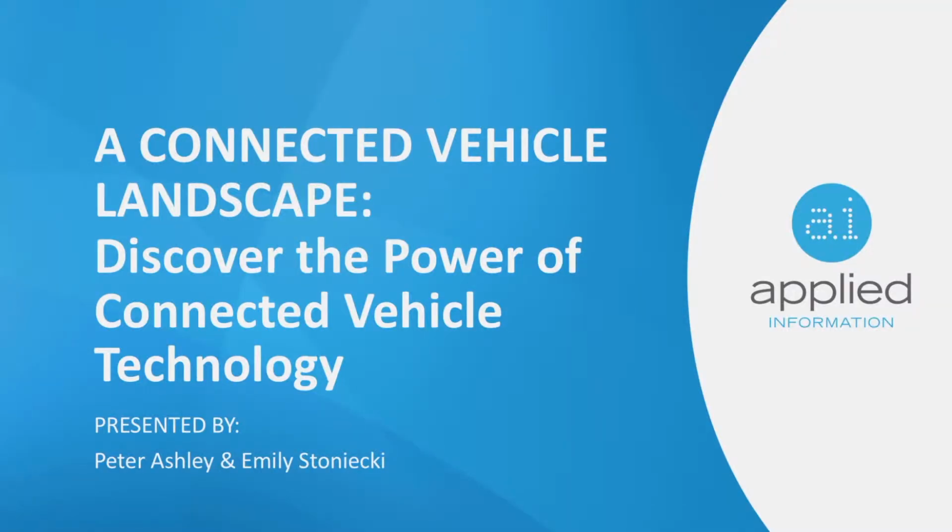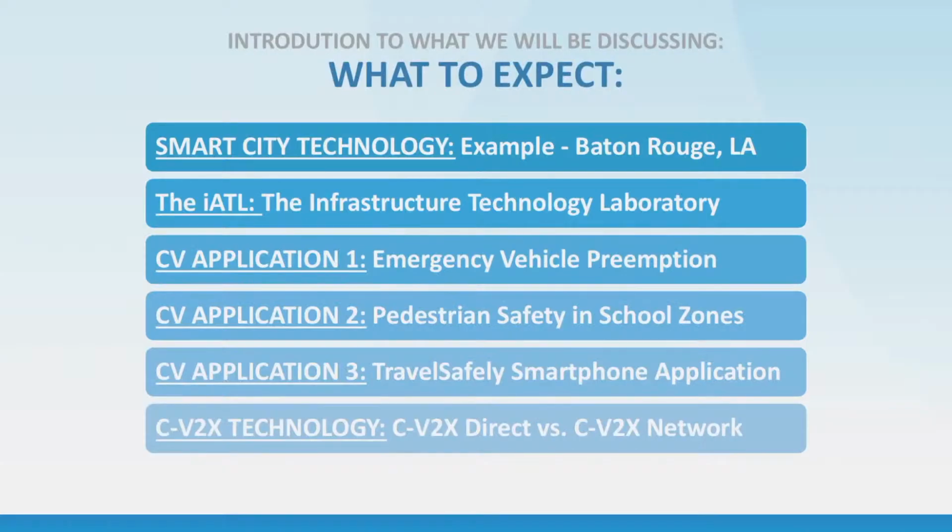We're going to start with some smart city technology. We're going to look at the city of Baton Rouge, and Peter will talk about some examples and details there. We're going to address where we are at the IATL, and how this has been instrumental in progressing connected vehicle technology. We're going to look at 3 different connected vehicle applications: emergency vehicle preemption, pedestrian safety in school zones, TravelSafely smartphone applications, so that CV2X network, and then really have Peter address the difference in CV2X direct versus network.